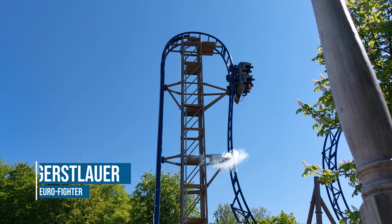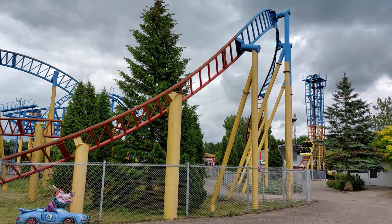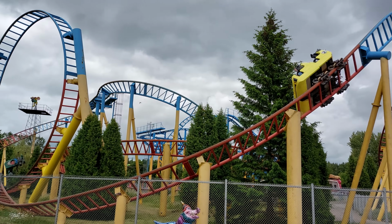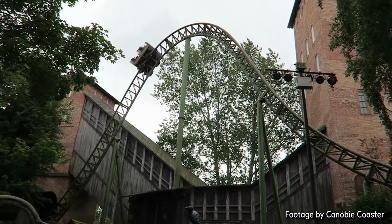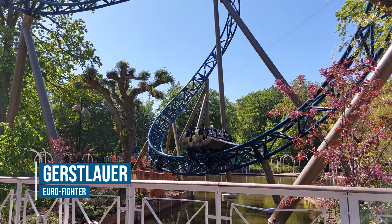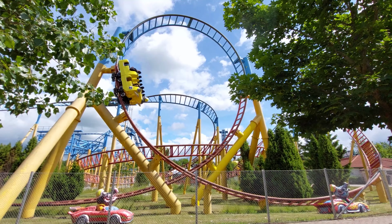Vindfald is a Gerstlauer Eurofighter, a now famous ride model that dates back to 2003 with the opening of the prototype Vildsvinet at Bonbonland, here in our very own country! And the model has since seen many clones and unique variations, and that means that Denmark now has the oldest and the newest of the type, and I can assure you that the differences between them and their ages are quite noticeable. Same, but different!